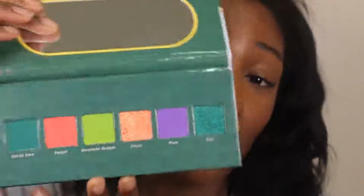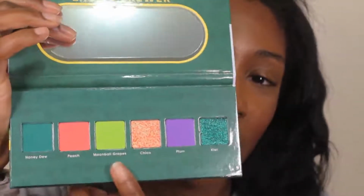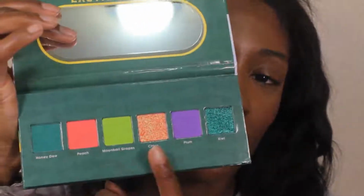I really want to use the exotic skewer on its own. This is the one I was most drawn to when I saw it. I was like, ooh, yes. I feel like we know why. There's purples, there's this bright, cool looking green, and there's this deeper green. Those three colors would go together nicely.